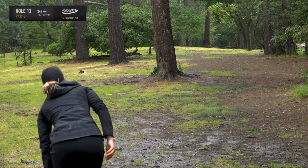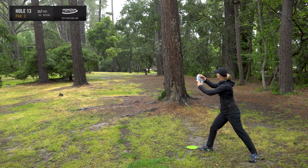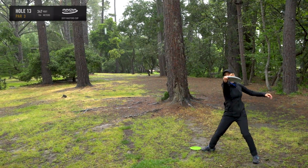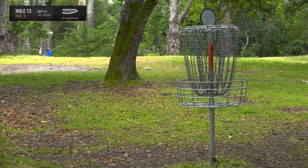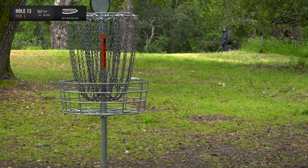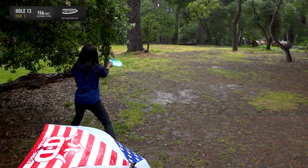Her trusty D1 pulls it a little bit again on this one, but this time sidearm. So she's going to have a lot of work to do to get up and down for bogey. That's getting there. A little wide, though. She's got to look for it. Yeah, she skidded up there a little bit. She's going to have about a 20-footer, so it's definitely in her wheelhouse.